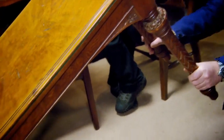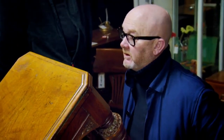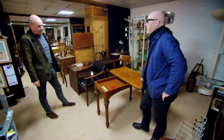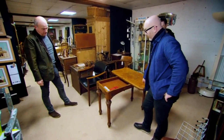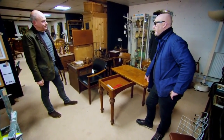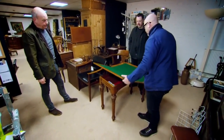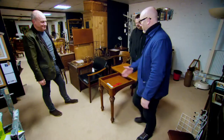Absolutely beautiful. How much are they asking for it? They've got £350 on it. That's not £1,350? No, that's the hidden gem. Well, I'm going to have to ask for some discount. I know it sounds terrible, but it's my job. £350, what can you do? I have to be quite hard, because you like it so much. I've given the game away, haven't I, really? £330. All right, go on, I'll pay it.